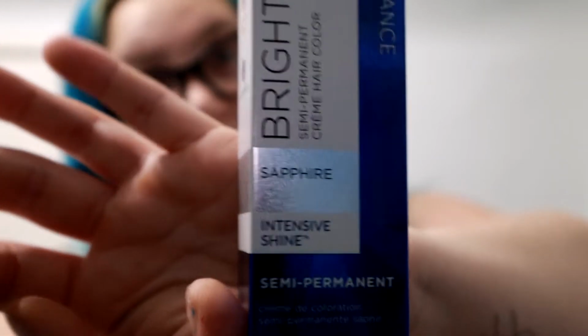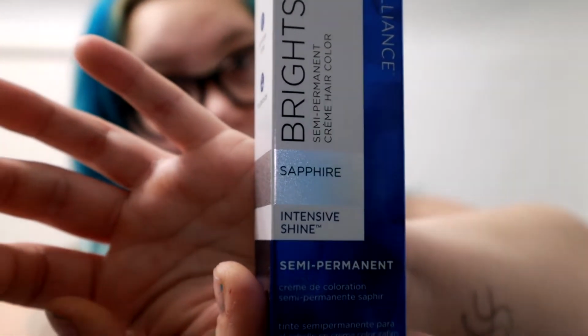I'm used to Aeon Color Brilliance, and it's the Brights Semi-Permanent Intensive Shine Sapphire. This is the one I have on my hair right now, and it is a semi-permanent, but it has lasted more than 3 months, which is great. But my ends, as you can see, are like a light blue, and the top is like a darker blue. And when I originally get this done, it's like a really, really dark blue. But I only have one of these.